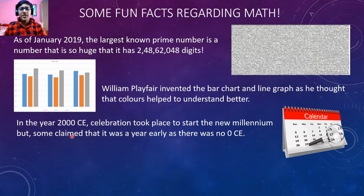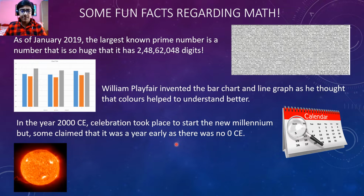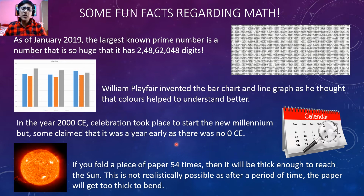In the year 2000, celebration took place to start the new millennium, but some claim that it was a year early, as there was no 0 CE. If you fold a piece of paper 54 times, then it will be thick enough to reach the sun. This is not realistically possible, as after a period of time, the paper will get too thick to bend.